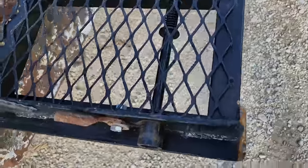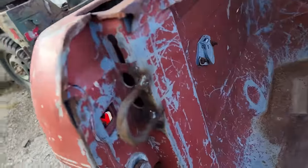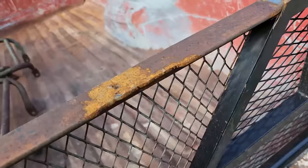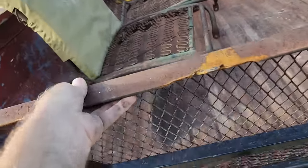Here's what I came up with. I thought that was pretty clever. Now, this was open here in the center for some sort of a fifth wheel or gooseneck thing, but I did not like that. I just came up with this old ganked up piece of angle iron. It's got a little bit of bend in it, and I figure, hell, it's good enough for this tailgate. And then, filled in with some more mesh.